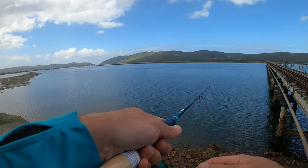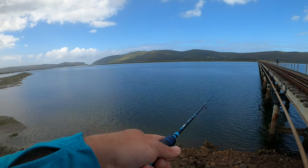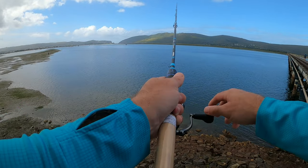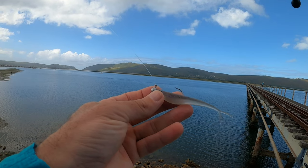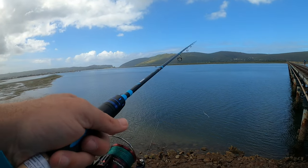Would be epic to start catching some Garrick's here. Would be amazing. Okay, and I've got a triple S leaded with a McCarthy jerk minnow. Beautiful, beautiful lure, beautiful setup. Really excited, let's do it.